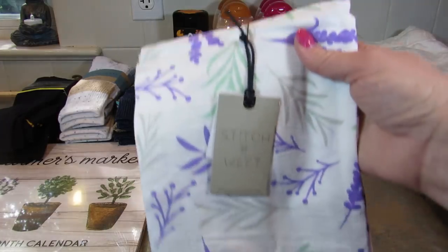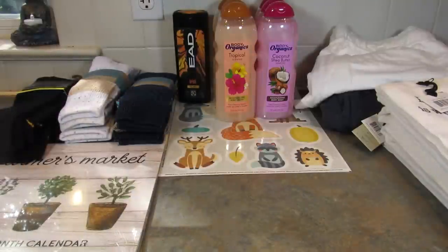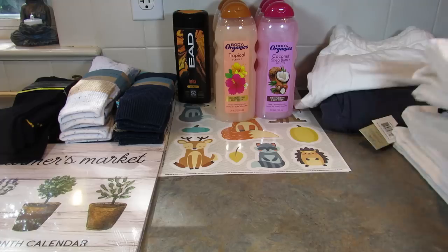All right, I went and grabbed one because I already had them. But some of the stores still have these in the New York, Pennsylvania area. And then I saw these. And those are the only two I was able to find in this area.